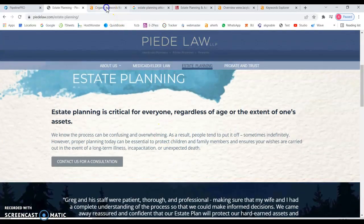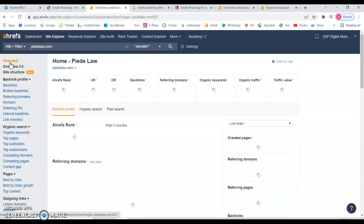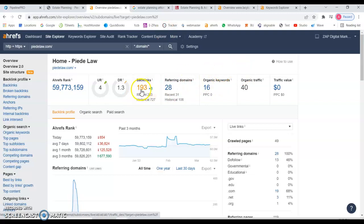So I use this tool called Ahrefs, and this is what allows me to see the data that Google is picking from your website. So we can see that you're being found for only 16 keywords out of your entire website, and you have around 193 backlinks. Now, what are backlinks? Backlinks are other sites that mention your website, and this will give you power so you can be found on Google. Think about it like a popularity contest.